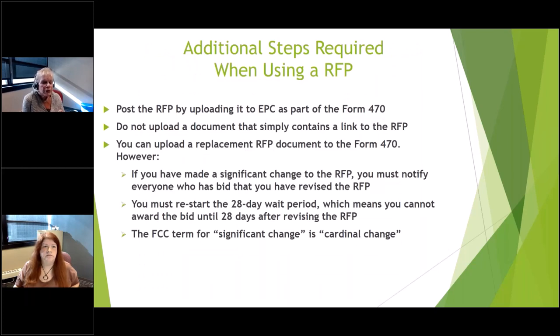The RFP that we're talking about will be the first thing you probably work on, besides talking with your community leaders, letting people know that you're interested in this, and talking to your library board, because it is submitted with the 470. That's showing your interest in doing this. And by doing that, the day you submit it is day one of your 28 days. And all of the information that Christa offered you about how you get a response helping you.